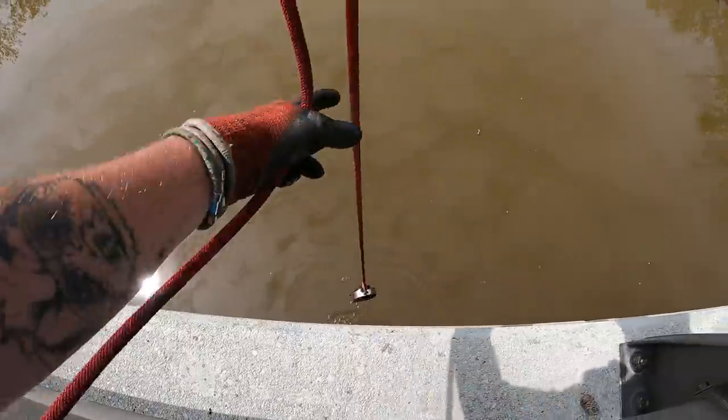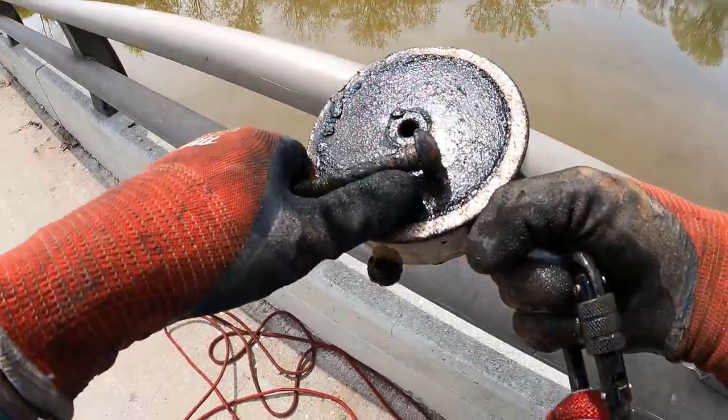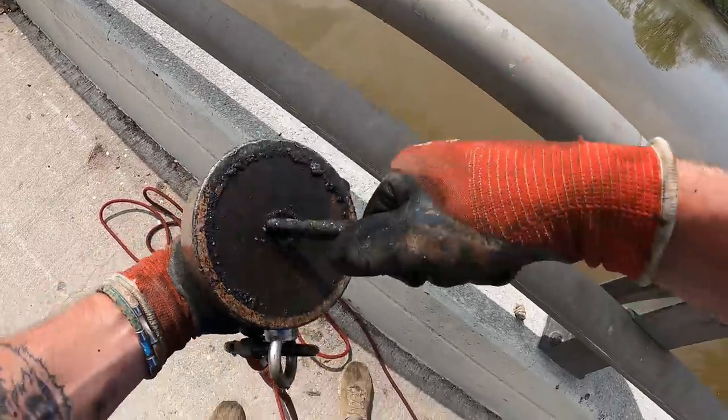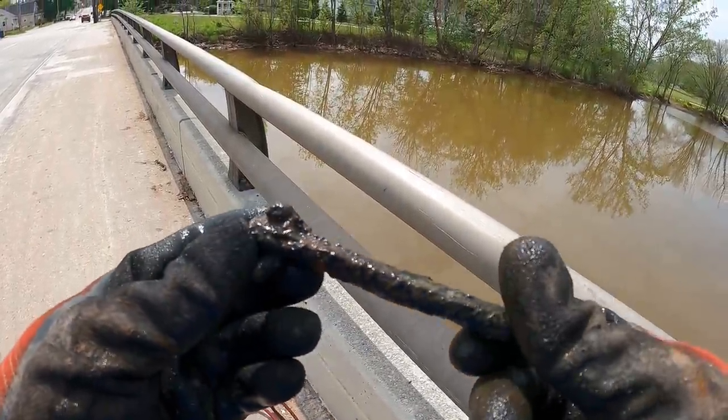Check that out. Couple little things on there. I didn't even think there was. I couldn't even feel it. What do we got here? Looks like we got us a bolt-a-rooski. I wonder what that came off of. And what else is on there? What the heck is this one there? What is that? Hey, look at that, you guys.